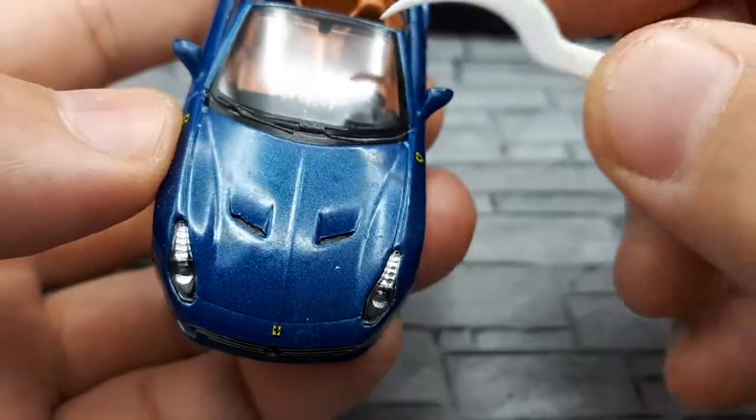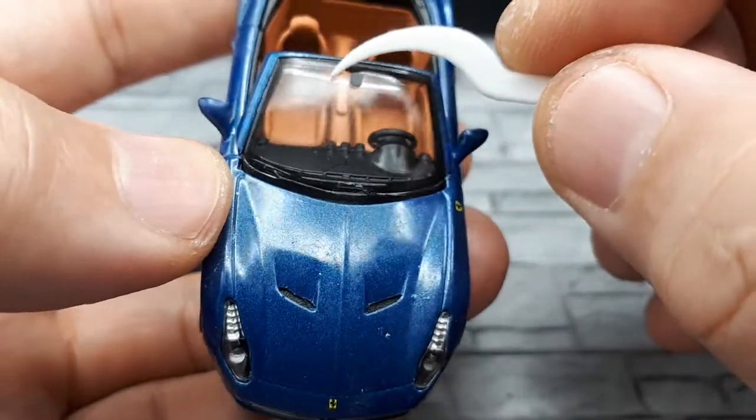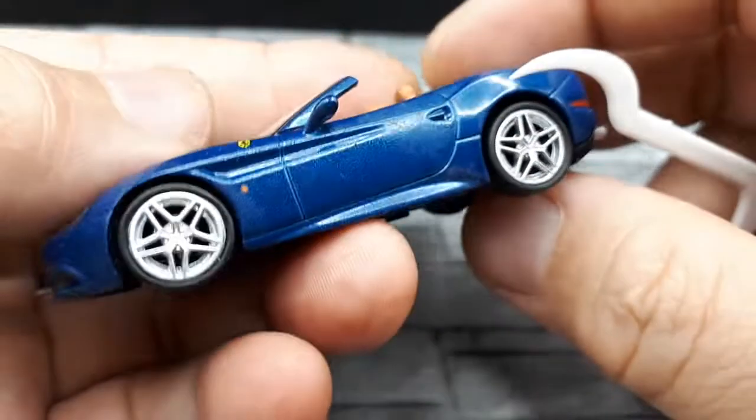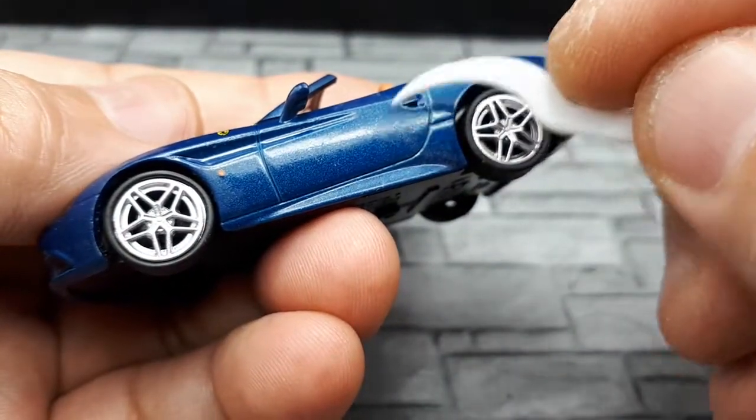It's really strange. Wiper blades are casted in black, so that's good, and the black printing of the windshield, I think that's on the back side. Alright. This side, yeah, this is really dull right here on the door as well. That's not shiny.